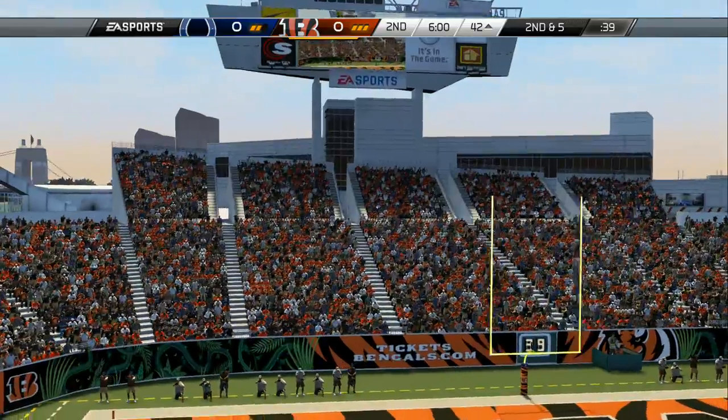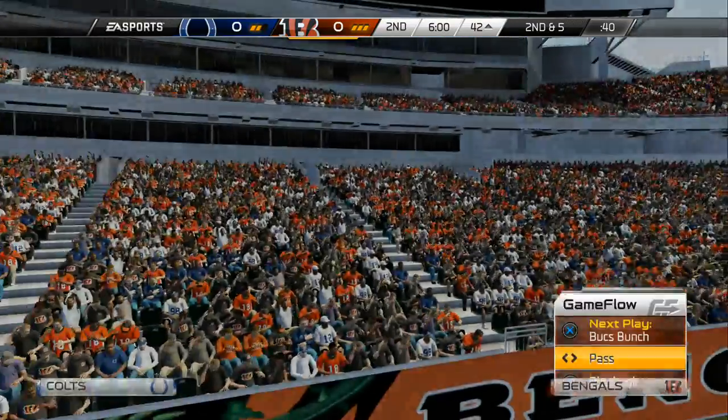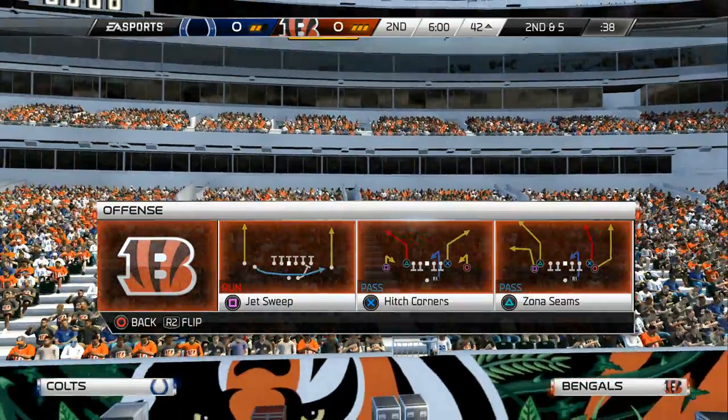Quarter here in Cincinnati, and we'll be back in just a moment for the start of the second. You're watching the NFL on EA Sports.